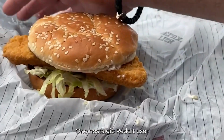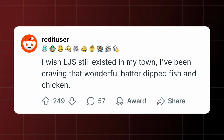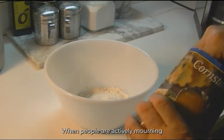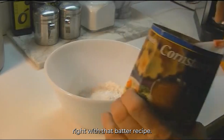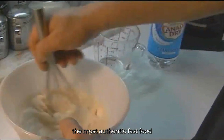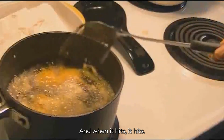One nostalgic Reddit user captured the sentiment perfectly. "I wish LJS still existed in my town. I've been craving that wonderful batter-dipped fish and chicken." When people are actively mourning the absence of your restaurant, you know you are doing something right with that batter recipe. Many fans swear by LJS's version, claiming it's the most authentic fast food fish sandwich experience available. And when it hits, it hits.